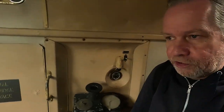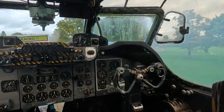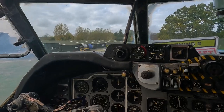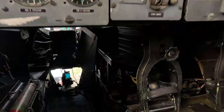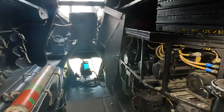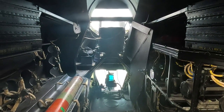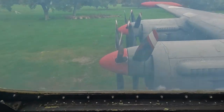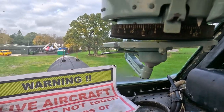That was Mike showing me around. It was absolutely fascinating. Oh, look at this. Look at this. The cockpit. Wow. This is where they would have done the weaponry. Look at that. Wow. I really do recommend this place, guys. I really, really, really do.